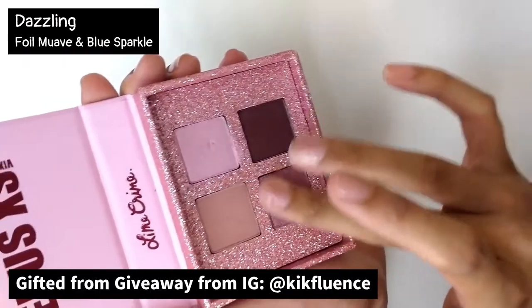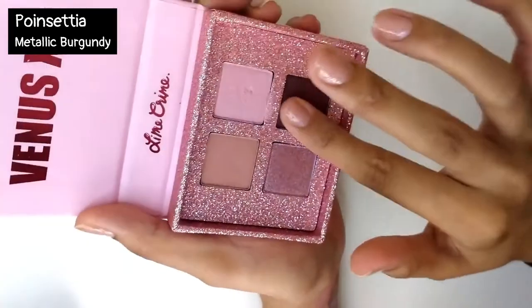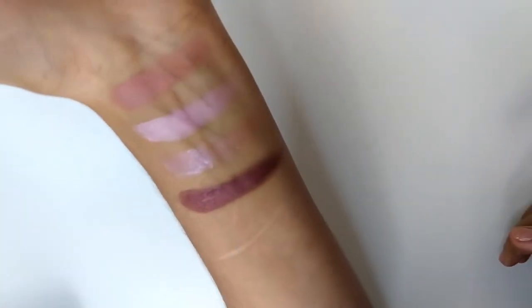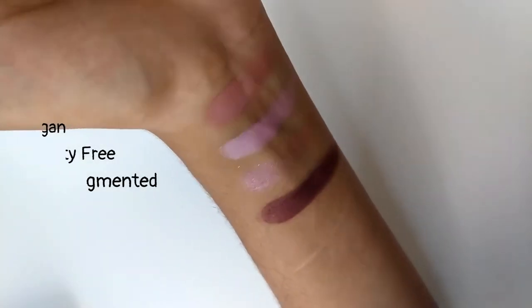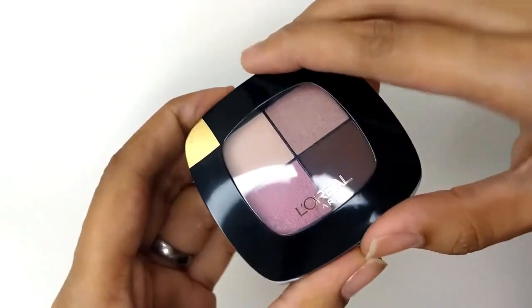And these are highly pigmented shadows, guys. I mean, do you just see the swatches? These are beautiful. And also, this palette is vegan and cruelty-free, all for $20. Shades here are Festive, which is a matte pinky nude, Peppermint Cake, which is a metallic baby pink, Dazzling, which is a foil mauve with blue sparkles in it, and Bonsignera, a metallic burgundy.